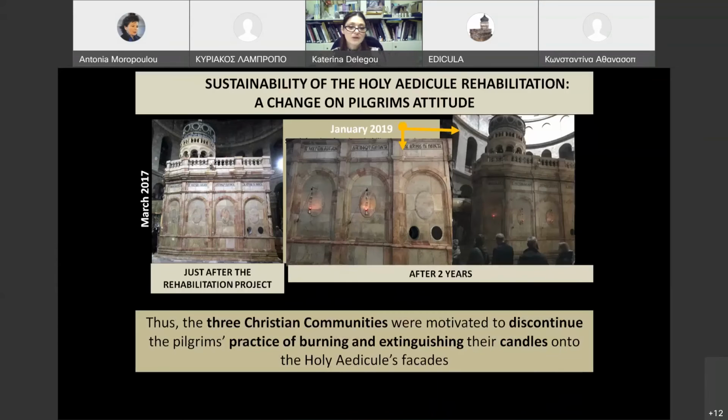And what we need to say is all the above results motivated the Christian communities to discontinue the pilgrims' practice of burning and extinguishing their candles onto the monument's facade. So that's the reason why 2 years later, from the last date of the project, we can still have protected and well-preserved stone surfaces in the monument.